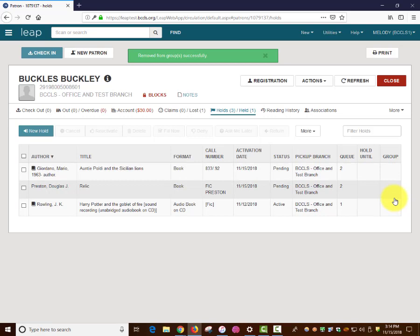Grouping holds is a good idea if a patron wants a newly popular item and doesn't care in what format they get it. For a new movie, their hold could be filled by a Blu-ray or a DVD. For a new book, their hold could be filled by a regular print or a large print edition. By placing holds and then grouping them, whenever one of the group holds is fulfilled, all other remaining hold requests in the same group will be automatically removed by the system.